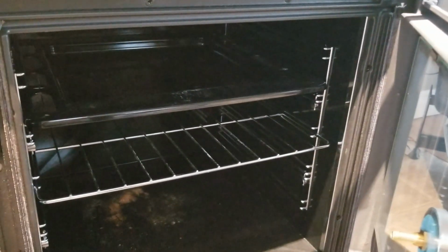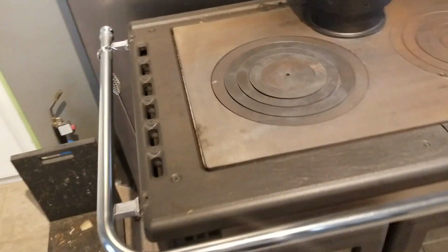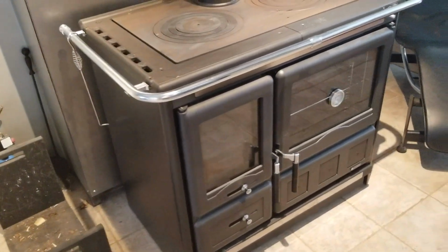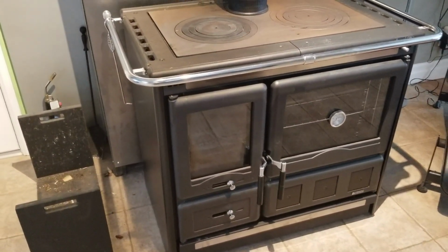And then on the other side is the oven, which is about the size of a small European oven. And we also have the cooking surface. I purchased this online from Grills and Ovens. And I love the stove and I loved the process of purchasing it from Grills and Ovens.